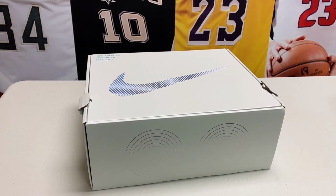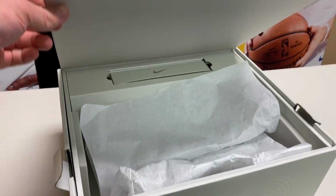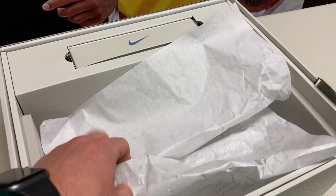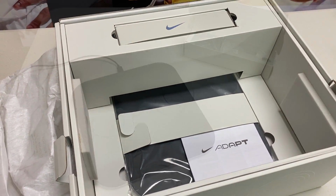So this box has some really cool designs and is definitely a lot smaller than the original Adapt BB 1.0 box, but it's still a decent size. It flips open at the top. You have this little compartment here that includes the charger and the charging cord. You have some paper, and then below the paper, you have the manual for the shoes as well as the charging pad. So I'll get this stuff opened up and show you that real quick.